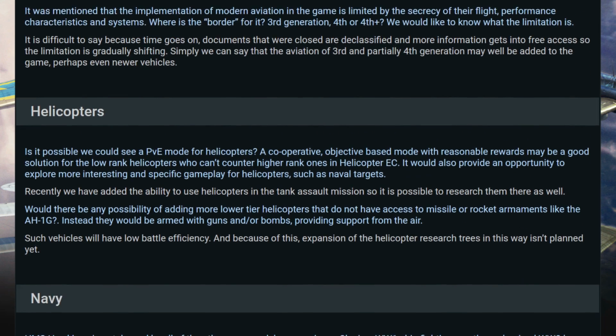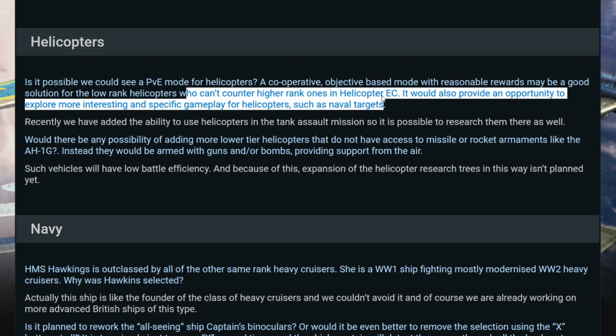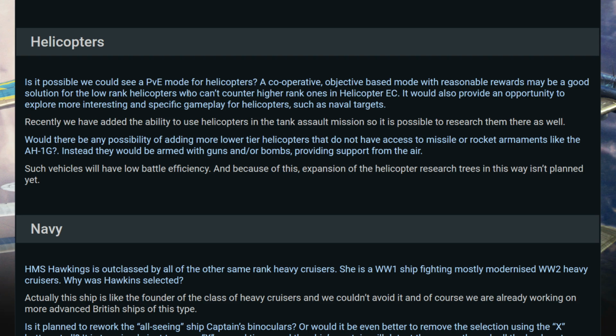The next part is helicopters. So the first question is, is it possible we could see a PvE mode for helicopters, a cooperative, objective-based mode with reasonable rewards, maybe a good solution for the low-rank helicopters who can't counter higher-ranked ones in Helicopter EC. It would also provide an opportunity to explore more interesting and specific gameplay for helicopters, such as naval targets. The answer is recently we have added the ability to use helicopters in the tank mission, assault mission, so it's possible to research them there as well.